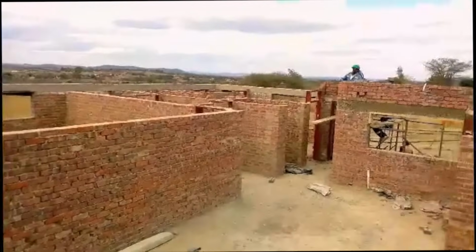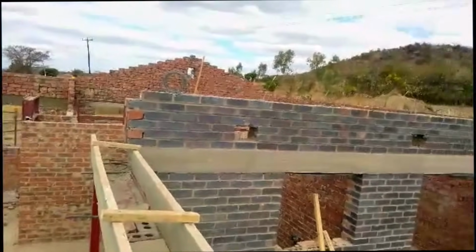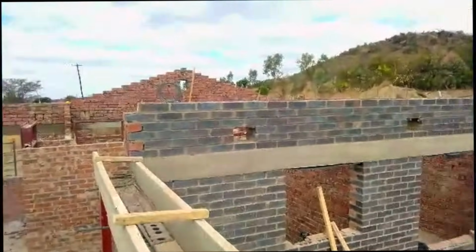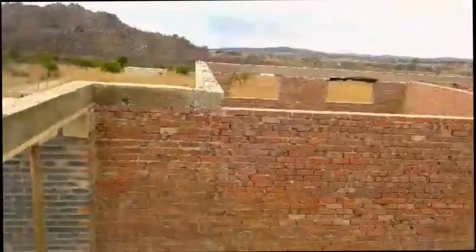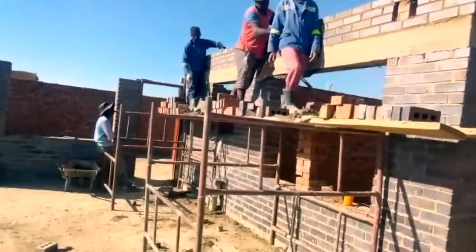So they were going around the house again, starting from where they began the ring beam, which was done in segments. They made sure it was given time to set and dry properly without any disturbances. And as they went around, many people were working. So the work did not stop. When they were waiting for a certain part to dry, they were building elsewhere. Like here, that's the longest wall where the parapet was placed, which is where they started, because that's where they also started the ring beam. And this is the front of the house.